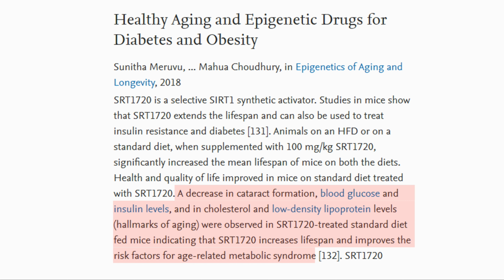Although SRT-1720 is not available as a drug, it and a similar compound, SRT-2104, do seem to be getting more attention now and do seem to show promise as more effective SIRT1 activators.